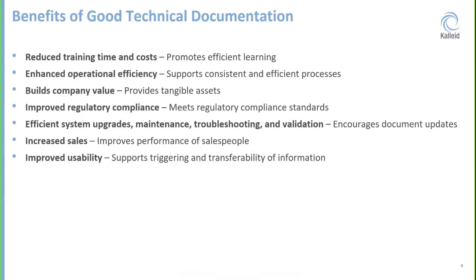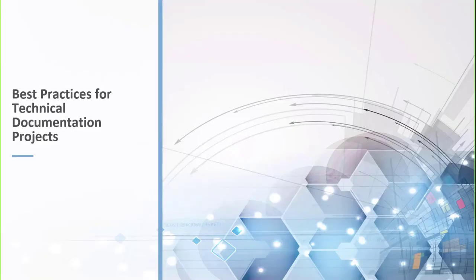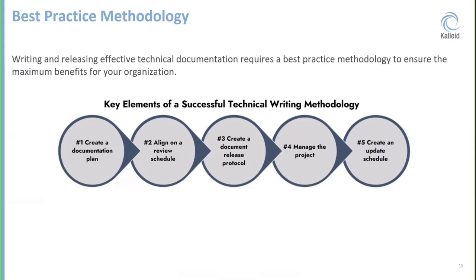So I think we can move on here, and let's get a little bit more into the weeds of strategy and best practices, documents. And so now I present kind of an overview of the workflow that might encompass this so-called strategy. And we can talk about creating a doc plan, and we are to some degree. We can talk about review schedules and release protocols and managing the project and creating an update schedule.